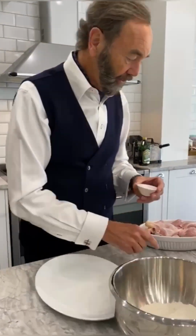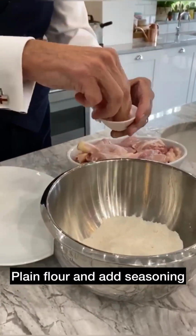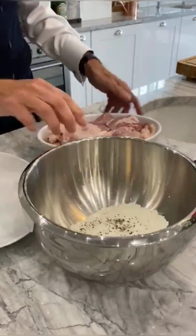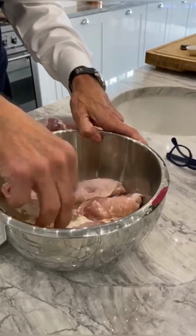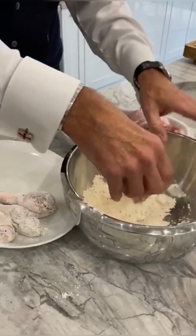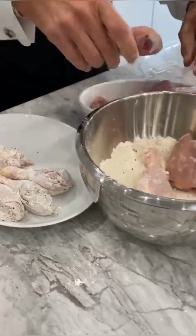Right, so here we go. I've got some flour in here, and I'm going to season the flour. Now I want to just put my chicken in here, and we're going to toss them all nicely. Well, this is my way, so everyone will do it differently. This seems like a very sensible way to me.